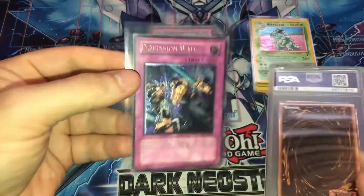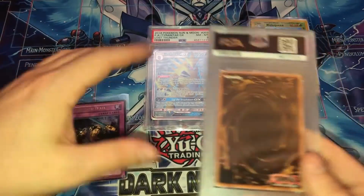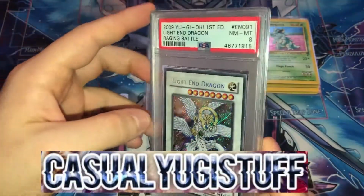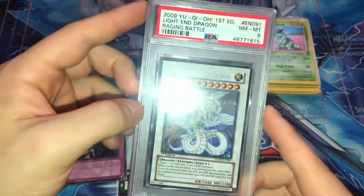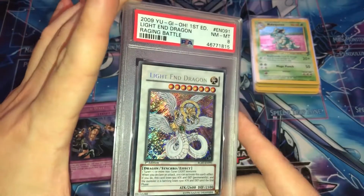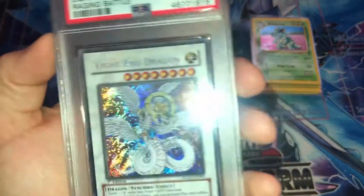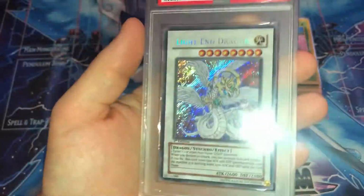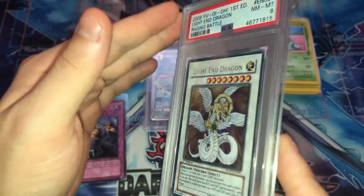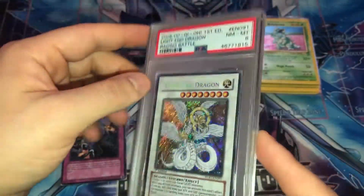Finally, this was a nice little throw-in. This Dimensional Wall Ultimate Rare was a nice little throw-in from our good friend Casual Yugi Stuff. I picked up this Light End Dragon off him. I just wanted to show my support, because I know he sends a lot of cards out to get graded, and some cards he tries to sell to kind of break even with his PSA submission grading. And I just like this card. I always had a thing for it. It's just a random card that's not good, I would say. It's not going to see play anytime soon, but I just think it's a really cool card.